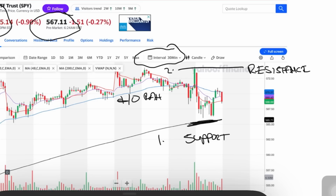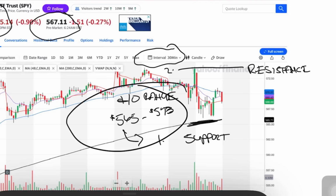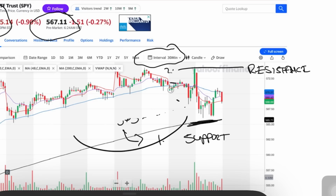You've got a $10 range from 565, that's support, to the upper end at 573. That's the range that you play within. At the support level you buy calls, at the resistance level you buy puts. Keep this game simple, because if not, Wall Street and the Trick, Trap, and Frustrate crew will get you.